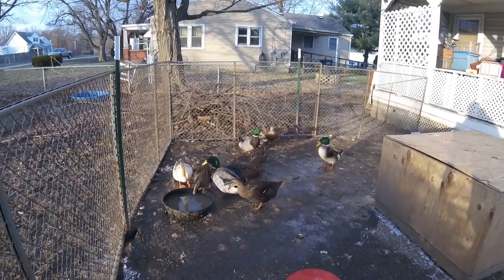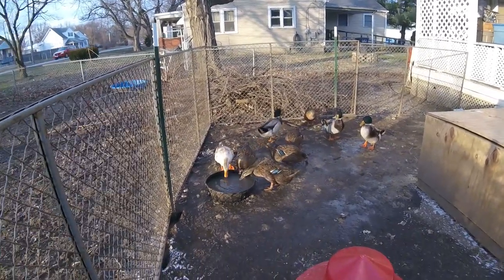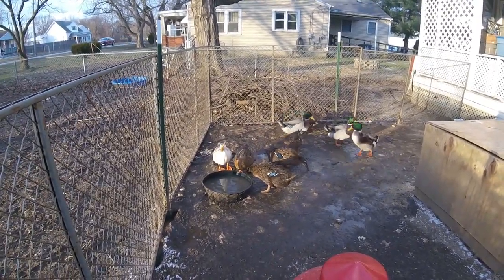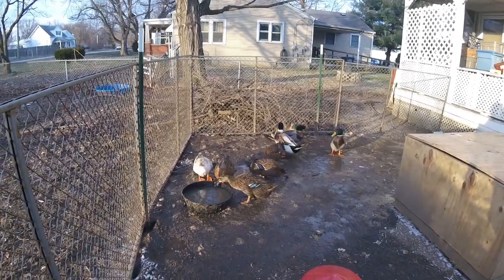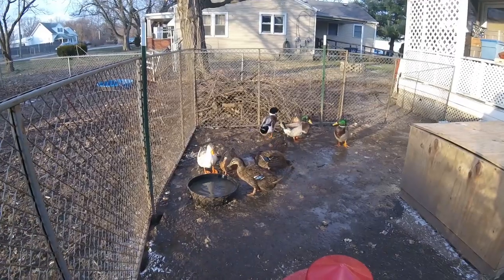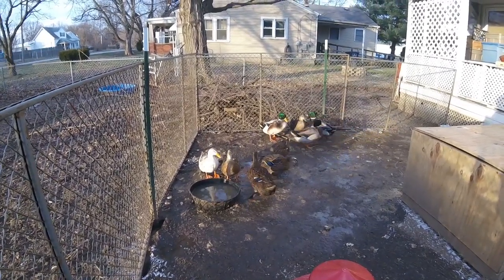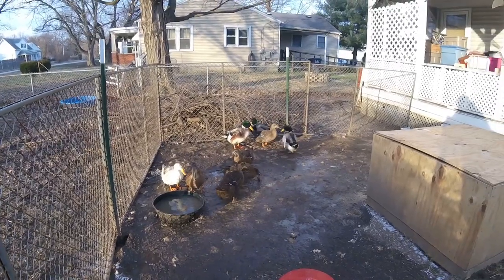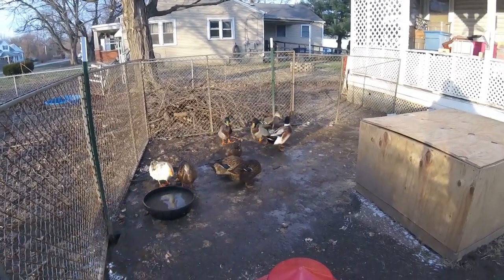We're gonna see a little duck on duck action here in a minute. That drake was looking a little bossy there for a second. Now I've got six hens and I'm getting six eggs a day. Right now in the middle of wintertime, at a time of the year where chickens would not be laying, I'm getting six duck eggs a day from six hens. And fertile eggs, thanks to my three drakes.